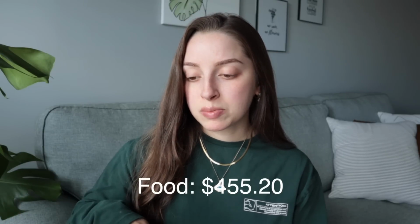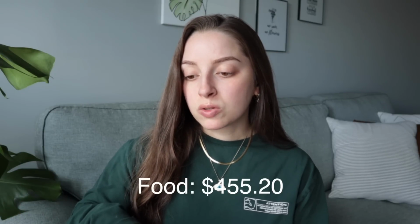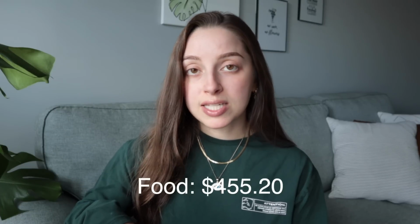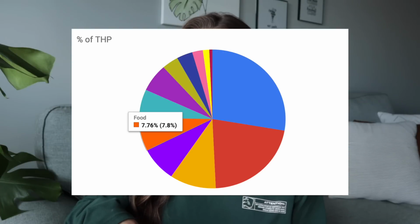Like my grocery spending has been pretty low the last few months. So this is definitely high, but that's okay. Still only 7.8% of my income, which I think is perfectly reasonable.